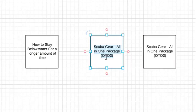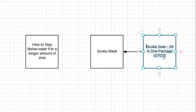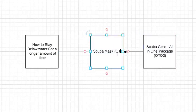So since the scuba gear is an all-in-one package, maybe we focus on the scuba mask. So if somebody buys a scuba mask, you could say, hey, you buy the scuba mask, but I'm going to offer you the scuba gear for like half off or something. So let's go here and let's do for simplicity, let's do OTO2 since it's a product. So we'll do this as OTO1 and then maybe a front end offer.